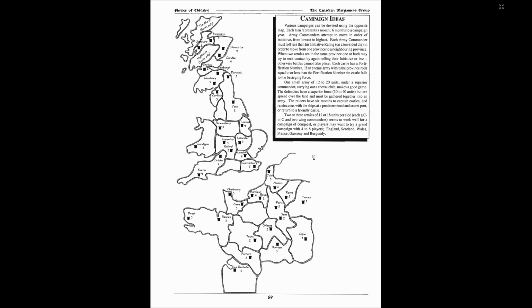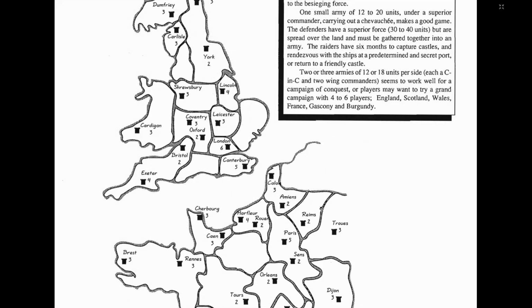I think it will help you with your battles, and you can find many historical battles with so much information, and also you can try their campaign. The map is fine. It's really good. You don't need a better map. So let's see here. You have Harfleur, Rouen, you can fight the 100 Years' War, you can fight Scottish Wars of Independence, York, Berwick, Lincoln, you have everything there.